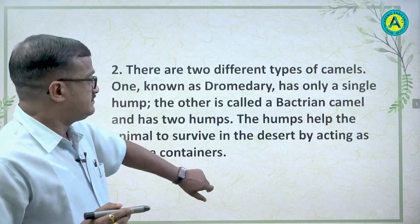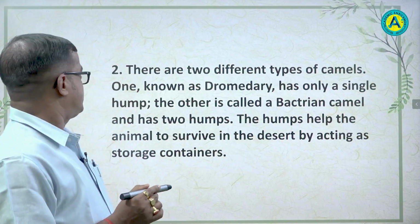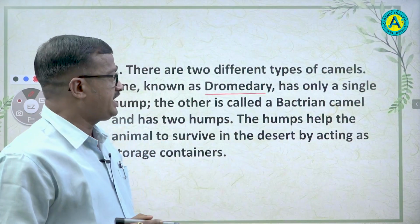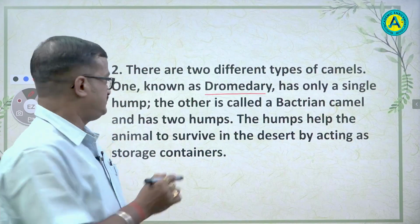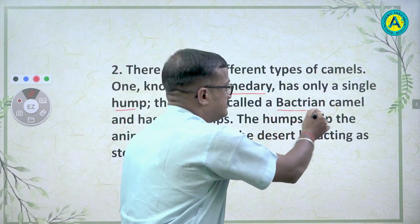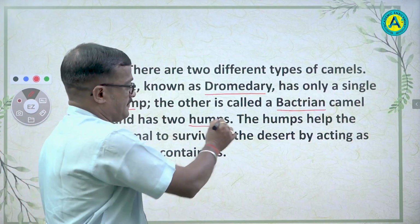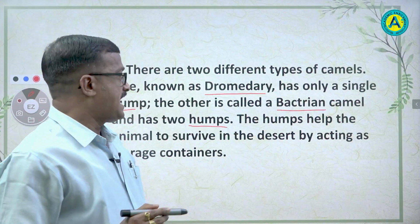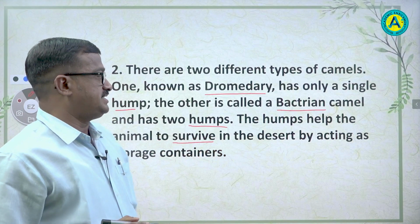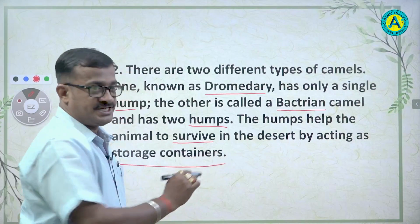Now the next paragraph. Listen to me. There are two different types of camels. One known as dromedary has only a single hump. The other is called a Bactrian camel and has two humps. The humps help the animal to survive in the desert by acting as storage containers.